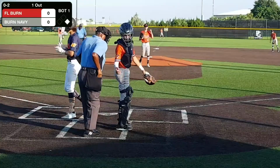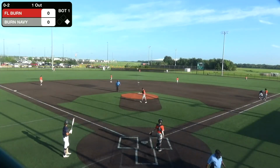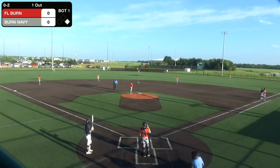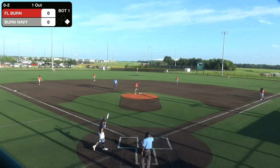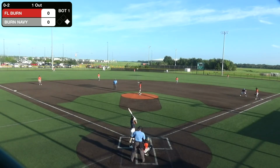Foul tip. Brady Marshall unable to squeeze it in and out of the glove, and will remain 0-2. And you're a catcher. You know that foul ball, it's pretty much balls we're either going to stick in the glove or not. I mean, you could try and do everything you can to catch it, but it's either going to be right or it's going to be right. I mean, there's nothing really you can do.